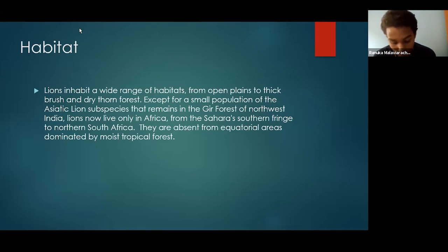Mali, equatorial means the regions near the equator. Mali, the lions do not live in dens. They always live under shady trees. When the female lion wants to give birth to her cub, she only finds a den. And that's it. Any questions, Mali?